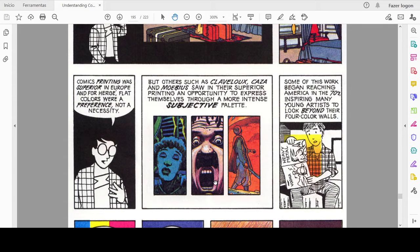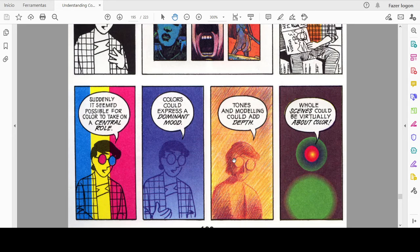But others, such as Cuvelier, Caza, and Moebius, saw in their superior printing an opportunity to express themselves through a more intense subjective palette. Some of this work began reaching America in the 70s, inspiring many young artists to look beyond their four-color walls. Suddenly, it seemed possible for color to take a central role. Colors could express a dominant mood.